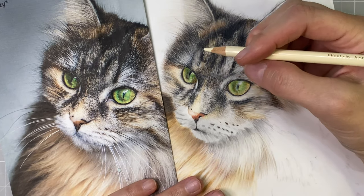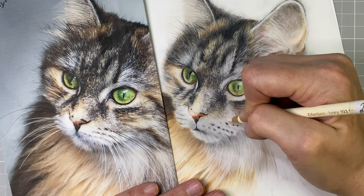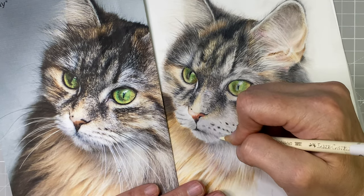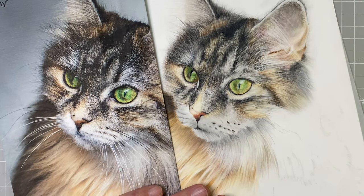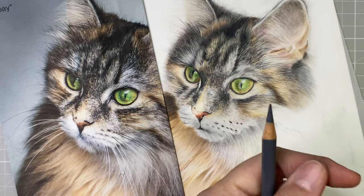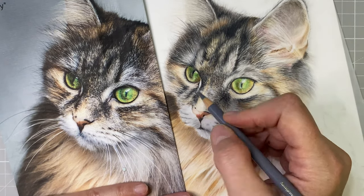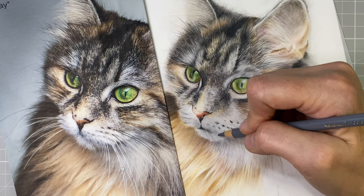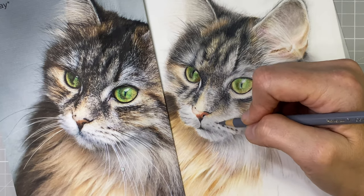I also want to put some ivory in here. It might not even be dark enough. Gray 5 is too dark. Cold gray 4. I'm going to do just a little bit more. Okay, hope this works.